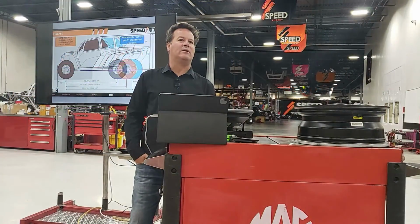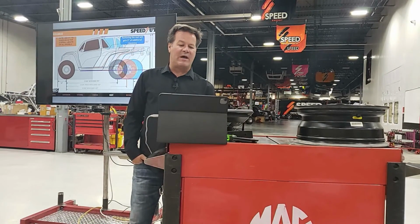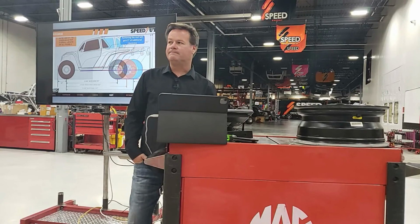Spends most of the year in Havasu, and then I get him in the summertime. And this year with COVID, we've had him in the shop a lot, so it's been good to have.